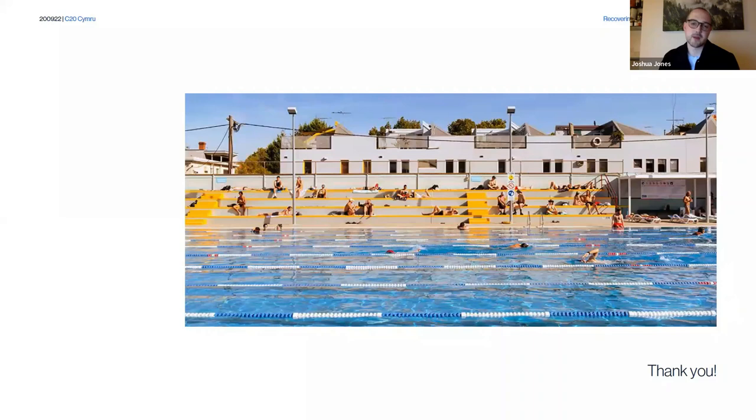And they offer us the chance to reconnect our bodies to each other, and our bodies to the wider world, and allow us to meet, mingle, socialise, survive and swim through the modern challenges that life may present. So hopefully I've given you an introduction to the Lidos of Wales, and maybe you all know a bit more about them now.